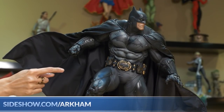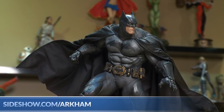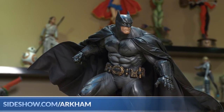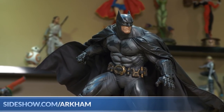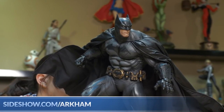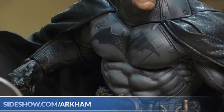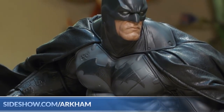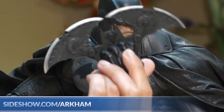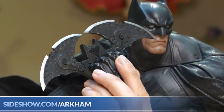The collector's edition is right here. It has one open hand and one closed hand, but they're regular hands. The exclusive edition is right and left hands holding batarangs, and they're also a unique batarang design that we came up with here. Oh, you're zooming in on Batman. There it is, Batman's batarang. This is the exclusive.